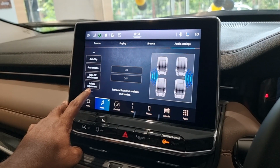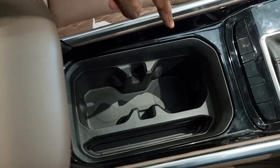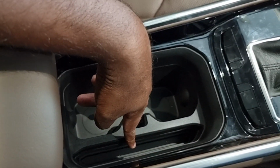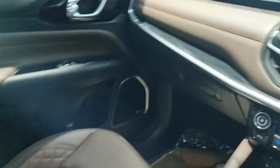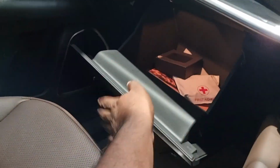on or turned off. In terms of storage spaces, you get cup holders right over here. You have a slot to put in the key. This is the slot to slot in your phone. Here you have some storage, and this comes with sliding feature as well. Here you have a glove box. I wonder whether it is cooled or not.